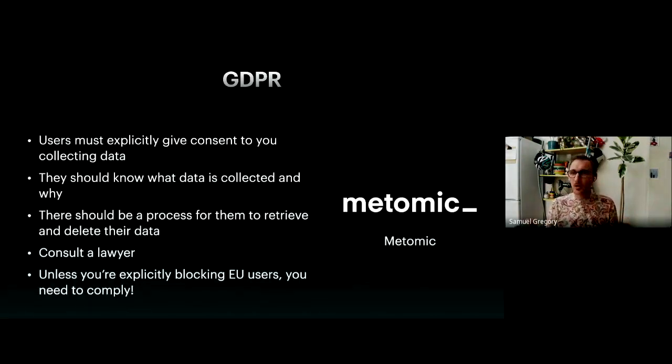I'm not going to claim to be an expert on GDPR. Unfortunately, no matter where you are in the world, unless you're explicitly blocking EU users, you need to comply with GDPR. That's just how it is, because the web is open to everyone. So I'm not going to go into this. Matomica is a great little startup that's trying to make it simpler. So I'd go to their website and try and learn some more. And it's all about data protection and how you can give access to data.